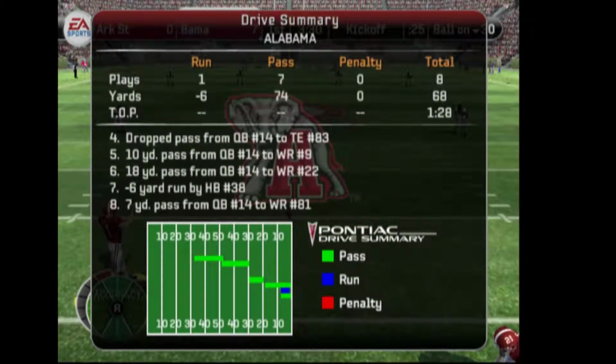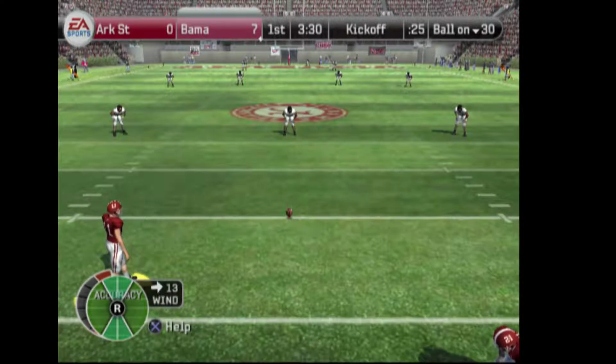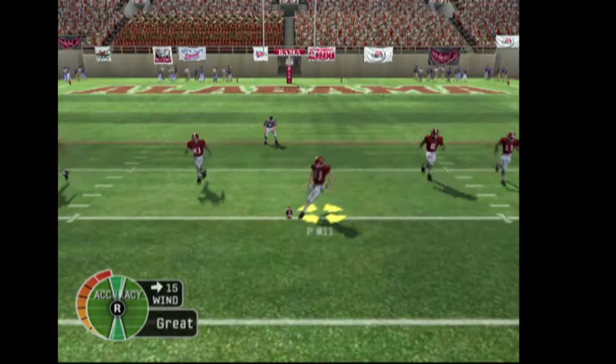Alabama is lining up to kick this one off. Number 34 and number 19 wait to return. He kicks off.